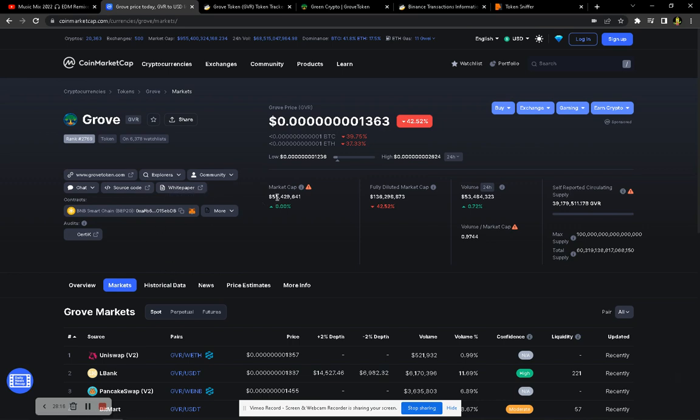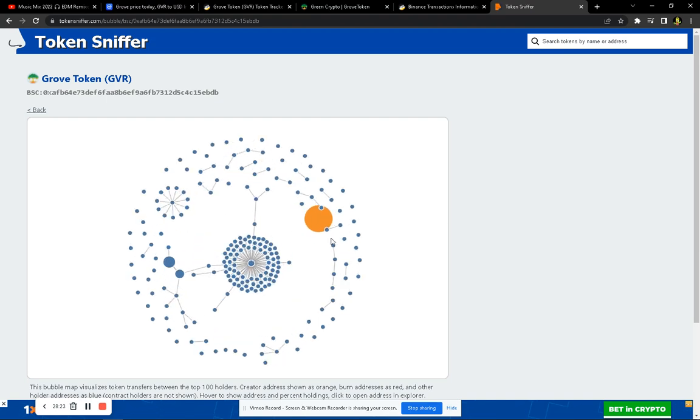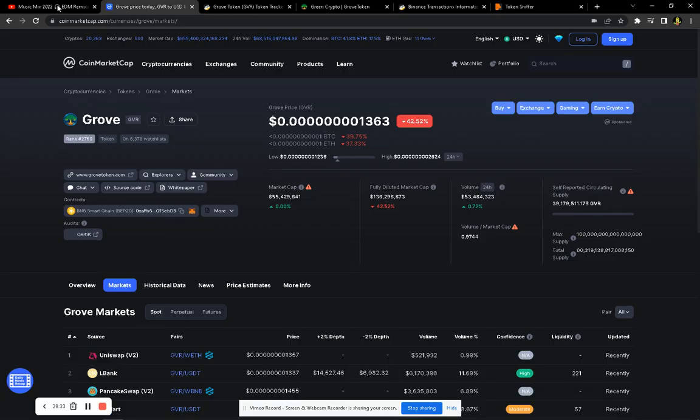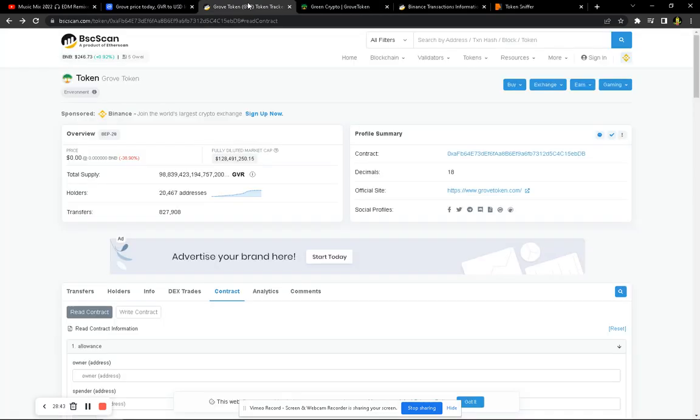The market cap is pretty high, but do I think that there are some heavy holders? Yes, I do. Just by looking at this, I do think there's some heavy holders, and it's proclaiming that it's decentralized, and it's clearly not. So my conclusion to this is personally, I'm not going to buy this token. I don't see it going sky high. I don't think it's going to be a Shiba Inu.